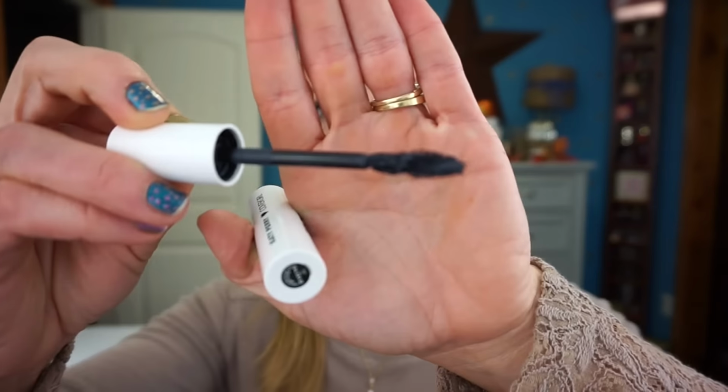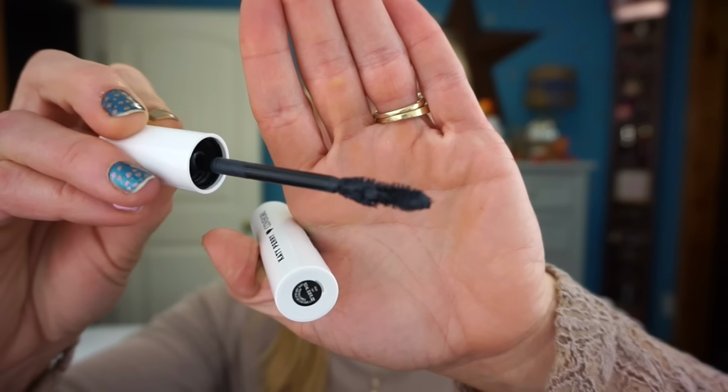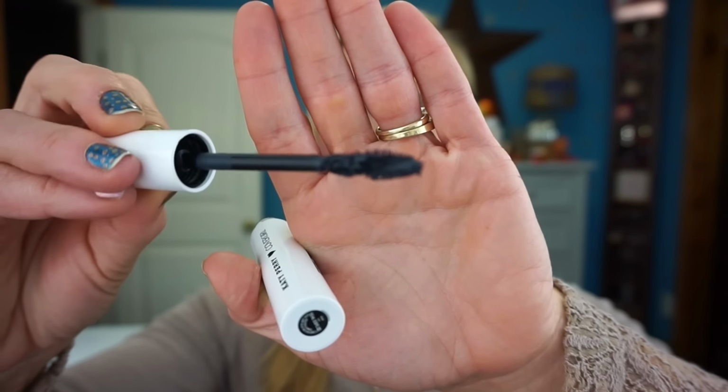Let's look at the wand at this. The wand is like spiraled up, almost like a spiral staircase. So for me, the wand is just too big. I feel like it's overwhelmingly sized. The size is just way too large for my eyes.